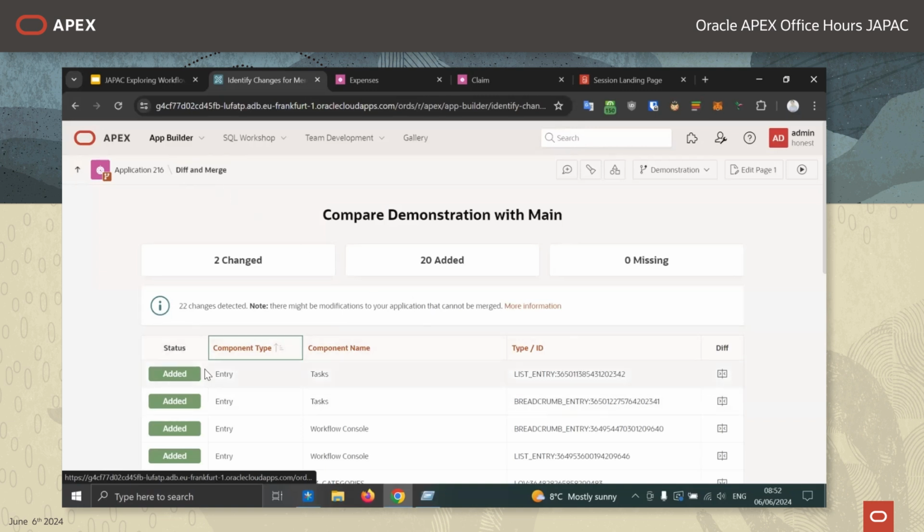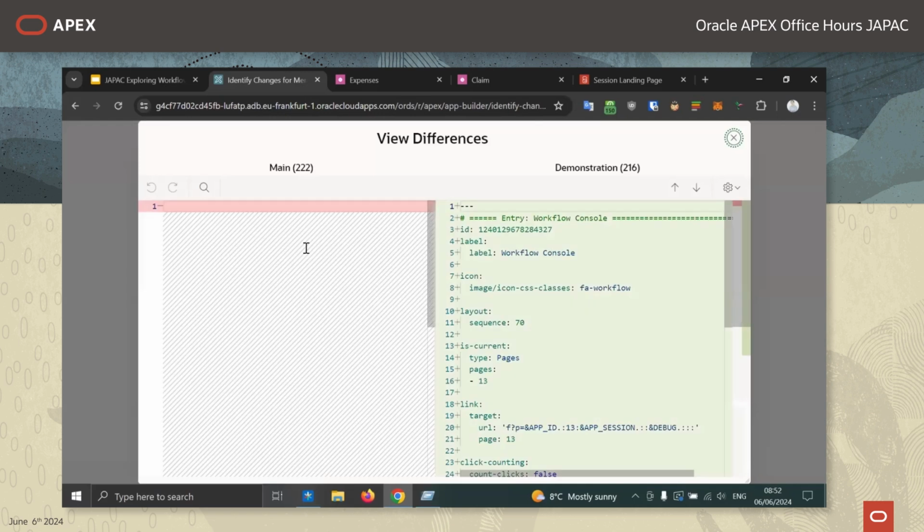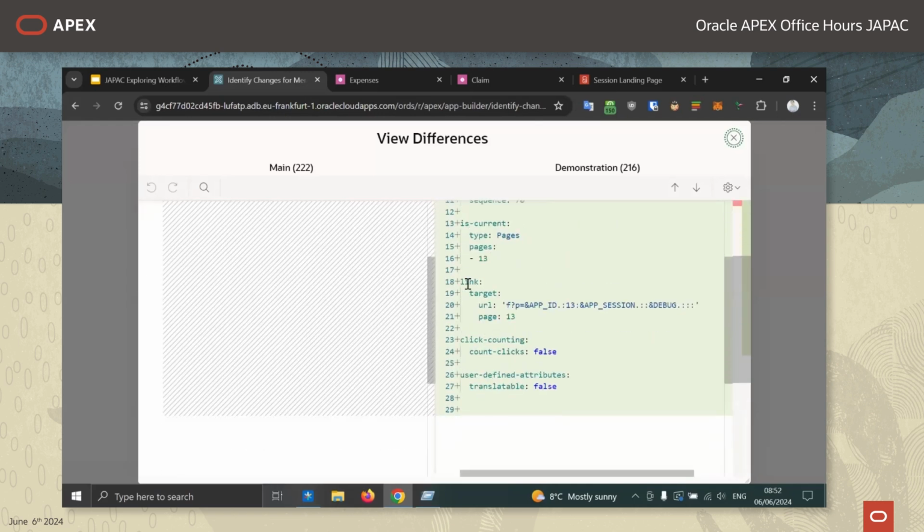So, the difference between the demonstration and the main: look, I created this tasks page and this workflow console. The workflow console, this is the list entry. And you can see in YAML, and this is nice and easy to read. You can understand what things are. You understand what click counting is.